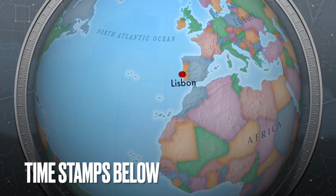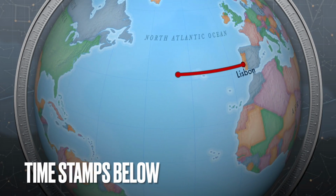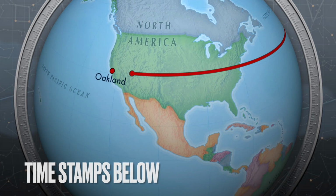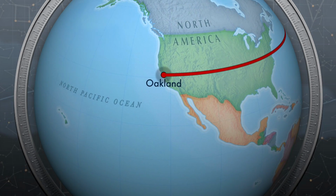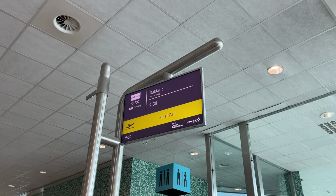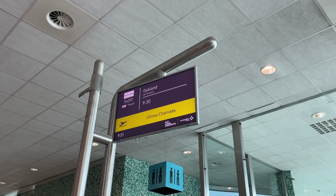Well, I hope you guys all enjoyed the flight on AZORES Airlines from Oakland to TER a couple weeks ago in business class. Today I'm posting the reverse of that journey, and this one's actually originating in Lisbon through TER to Oakland. You can see on the board here in Lisbon they have our destination as Oakland via TER.